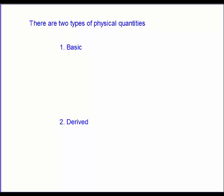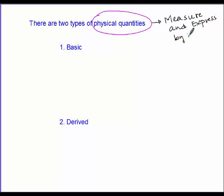Next is, what are the two types of physical quantities? In our previous lesson, we defined what a physical quantity means. Physical quantities are quantities that can be measured and expressed in number. After we measure, we express them by a number and a unit. We have two types of physical quantities. One is basic physical quantity, the other one is derived physical quantity. Why do you call them basic? Basic quantities are quantities that can be measured directly.